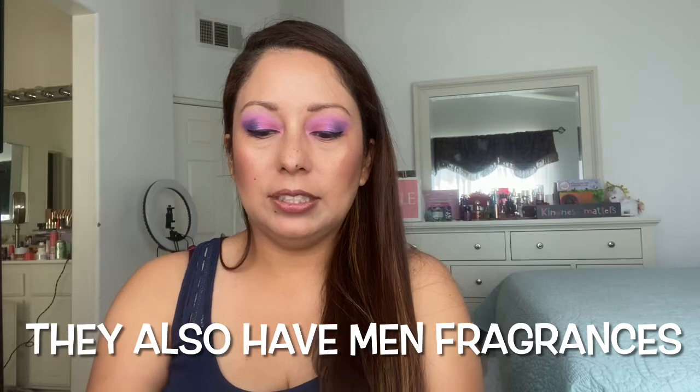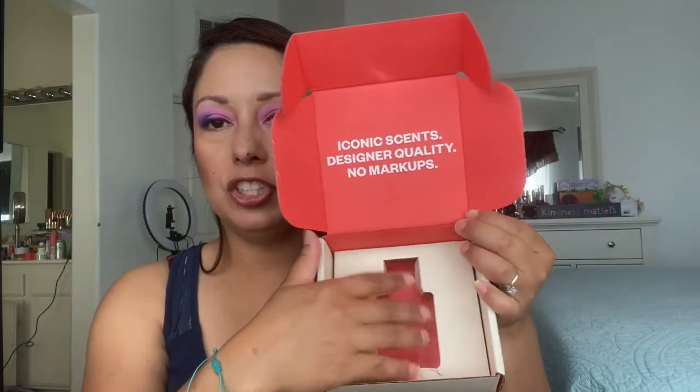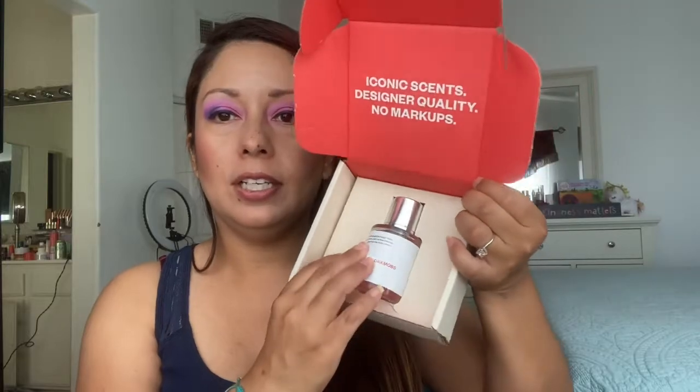It comes in this little box, and it looks like this. It says iconic scents, designer quality, no markups. I like how it's packaged in the shape of the bottle, so it's not rolling around and you don't have to worry about it breaking in transit, which I do worry about with things that have liquid. Like I got a BoxyCharm the other day, and it had 2 setting sprays rolling around in the box, and I was like, oh my god, thank god they didn't break. So yeah, it comes in a nice little box with a card with the notes and everything on it.